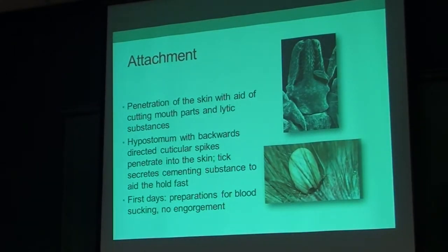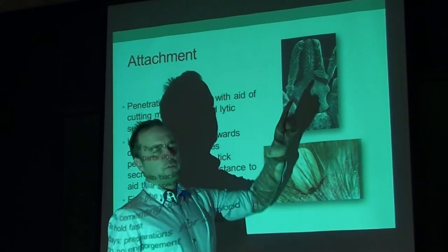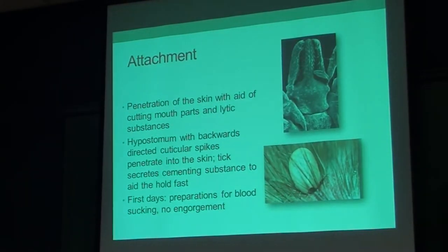Okay, first phase, they will find a host and attach. It will penetrate the skin with the aid of the cutting mouth parts, and then it is excreting lytic substances. And this part is called hypostome. And as you can see, there are backwards directed chitin spikes over there. When the tick is penetrating the skin, it is at the same time excreting a cement-like substance, and that is hardening immediately. So it's going to be a really, really tight hold fast on the skin all the time.